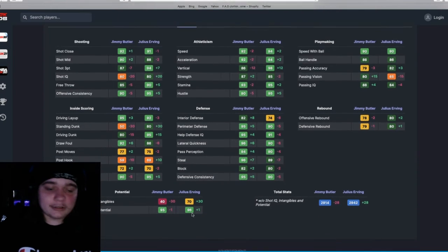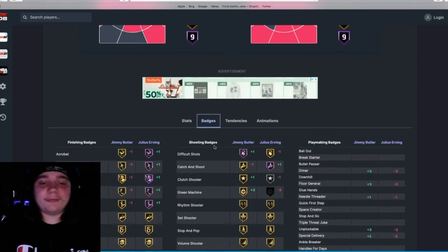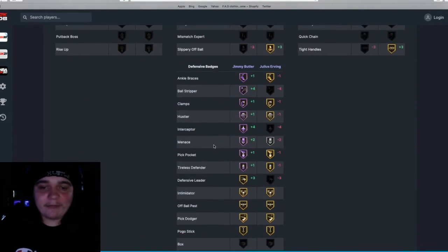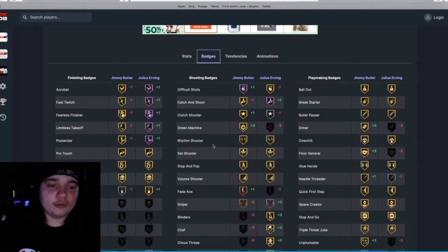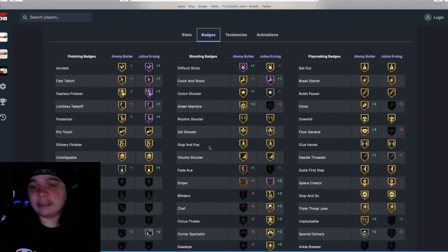So what this comes down to is going to be badges. Now, these badges are what's going to make the difference, man. And first off, my favorite badges to look at, man, are shooting and defense. Because this is what's going to make the difference, in my opinion. Playmaking badges and finishing badges, yes, they play a big part. But we're going to look at shooting first.